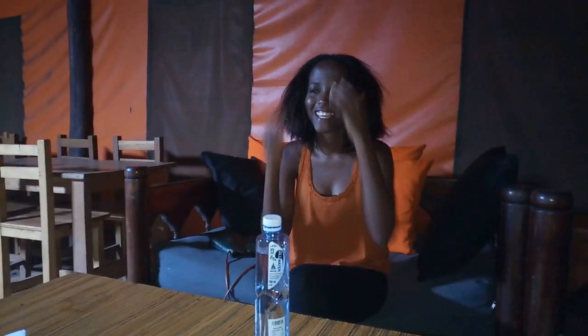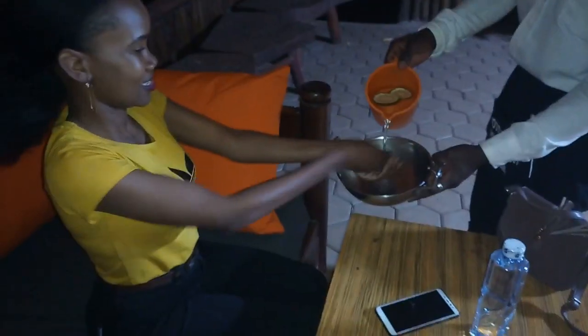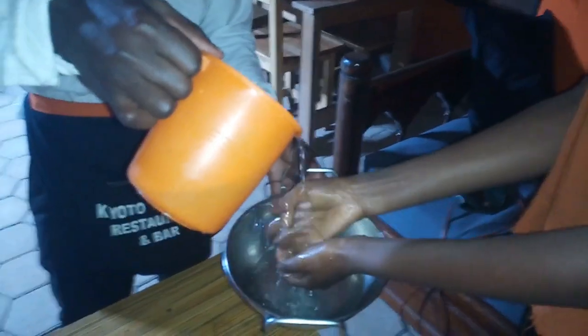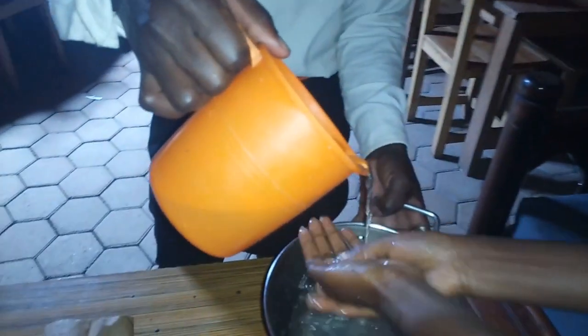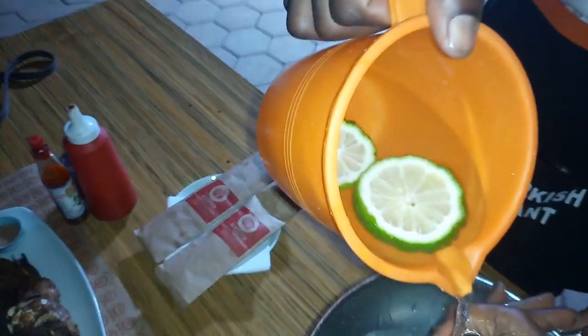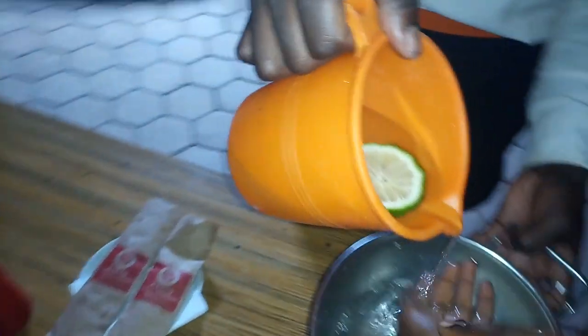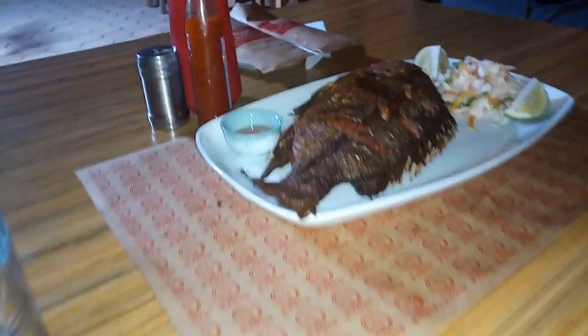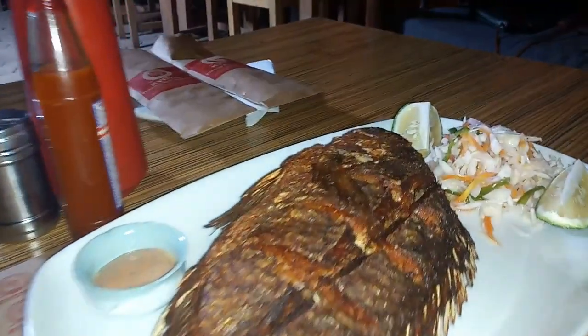Betty's so happy. She can't wait to have the meal. And another thing that they have here is the customer care. They bring the water for you to wash. You don't have to go to any sink to wash your hands. It has some lemon, just to kill all the bacteria in the hands. And maybe because we're having fish. Exactly. Oh my God, that is the tilapia we are having. It's just so yummy.